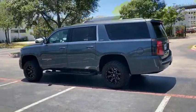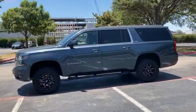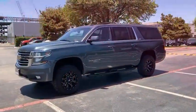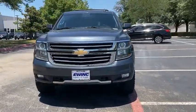Suburban excels at towing heavy trailers, hauling loads of people and gear, and enduring hard use and rugged terrain. Searching for a dependable vehicle that looks great too? You found it, so stop in today.